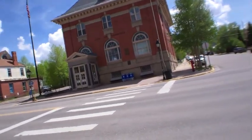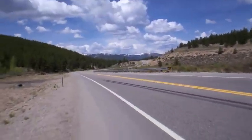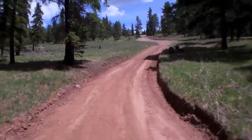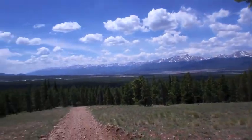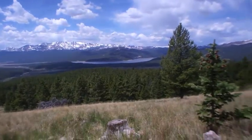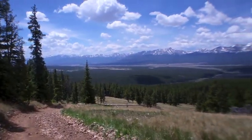City Hall. More rocky climbing. Whatever you do, don't forget to turn around and look around. Because, oh my gosh, look at this. You can see forever all around you. Down there is Leadville. One last look before we head into the woods again. So pretty.